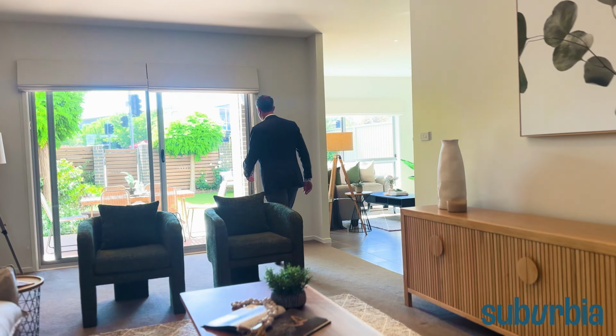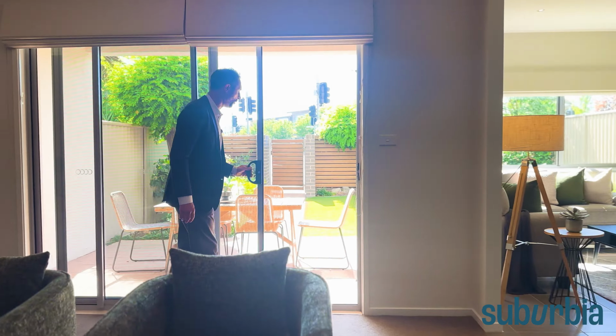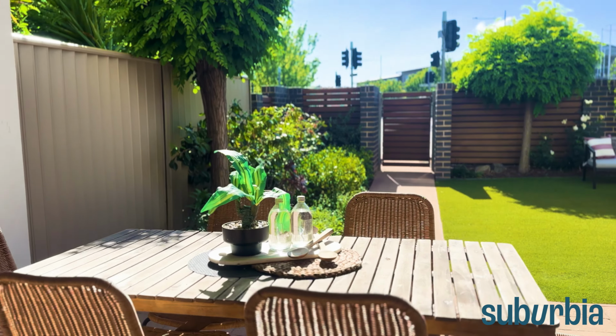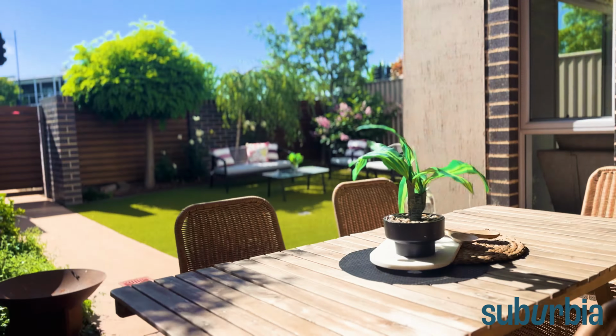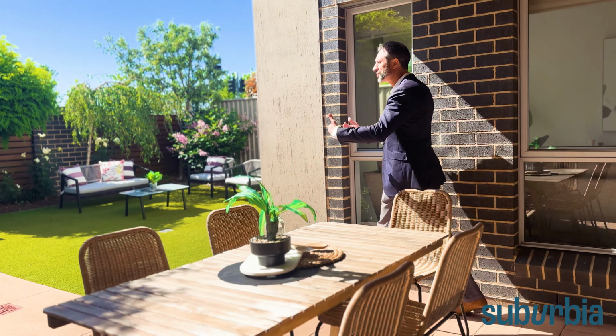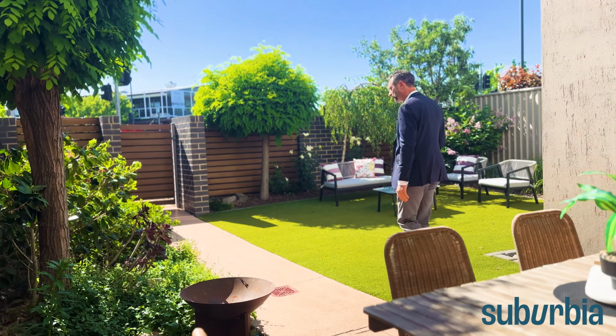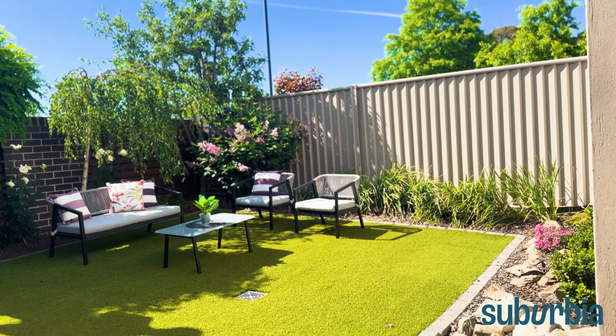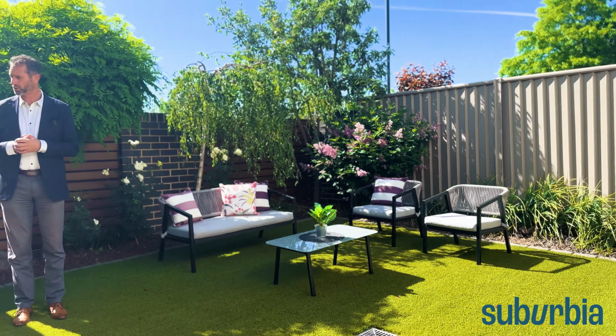And you know, we're here at about 9:30 in the morning, and look at the sun streaming into this alfresco area. So we wanted to show you this concrete base here and how this opens out into the rear yard. And it's a really usable space. So I can see this actually being utilized. Some townhouses don't offer a lot of external space.